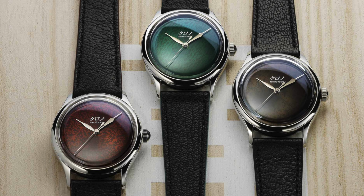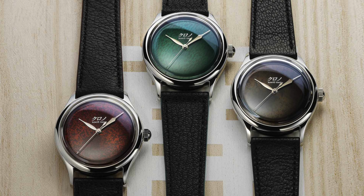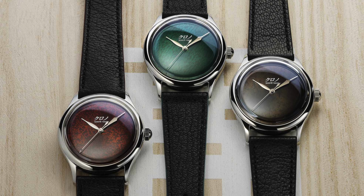If that's a little too much for you, we can dial things back with a set of new watches from Kurono, Tokyo. This is in celebration of a new boutique opening in Tokyo. These are a set of 3 watches that feature handmade lacquered dials in beautiful tones of red, green, and brown. They are built in 37mm cases and are offered in a full set for the price of $6,455 for all 3 or $2,545 for a single one.